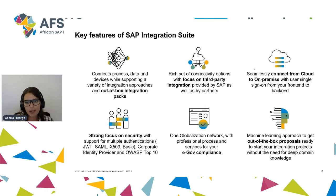I think I covered most of them from the previous slide, but again, leveraging the out-of-box integration packages and integration content will save you a lot of time and will also help you leverage the best practices that we provide from SAP. You can connect to third-party integration content using the Open Connector. It's not just cloud to cloud, it's also cloud to on-prem, so suitable for your hybrid landscapes.